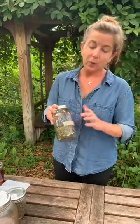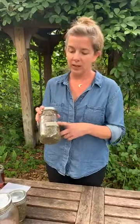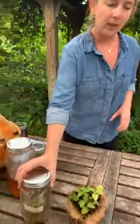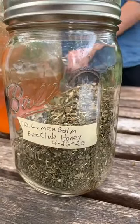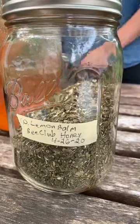So when you're making herbal honeys, when you're making anything, make sure you're labeling it. And when you're putting the label on, I always like to put the origin of the plant material and then the origin of whatever the liquid is as well. So this would be the beekeeper's honey, and then the date that I started it. Remember, that can be helpful for both preventing and acute situations.